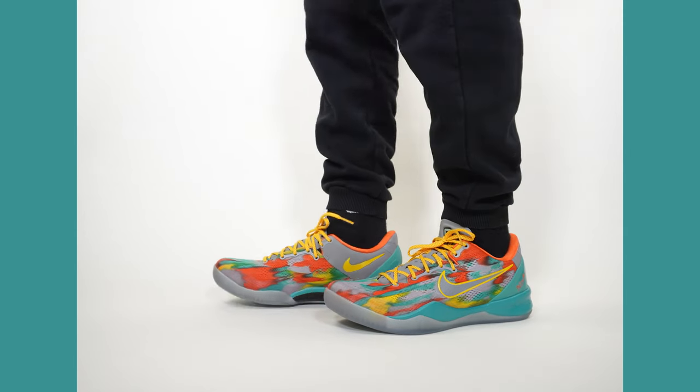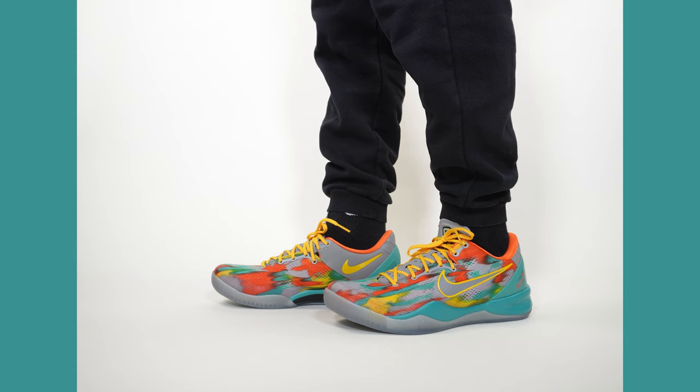Those are just like wearing houses on your feet. This is a super light shoe. So I think in terms of the tech specs and the tooling, the more performance-driven areas, they did decide to Protro it. So the traction, the outsole, as well as the React foam inserts, that has changed. Everything else, I think they try to keep closer to the original version of the Kobe 8.